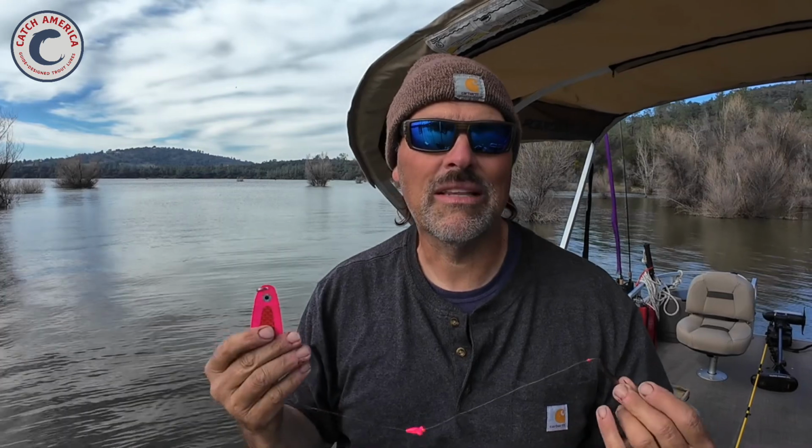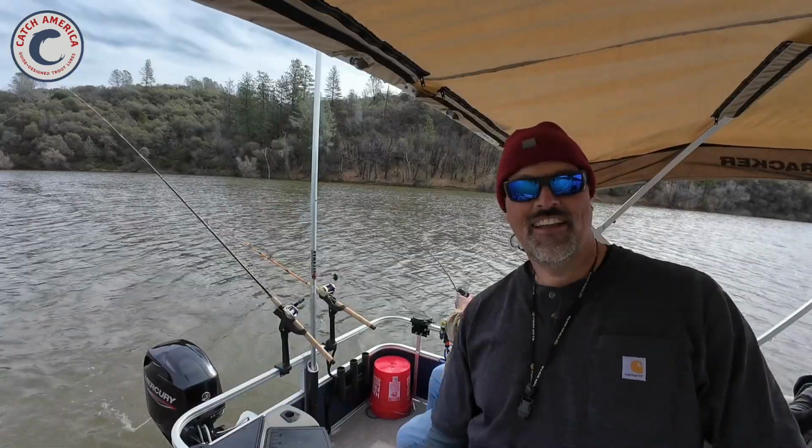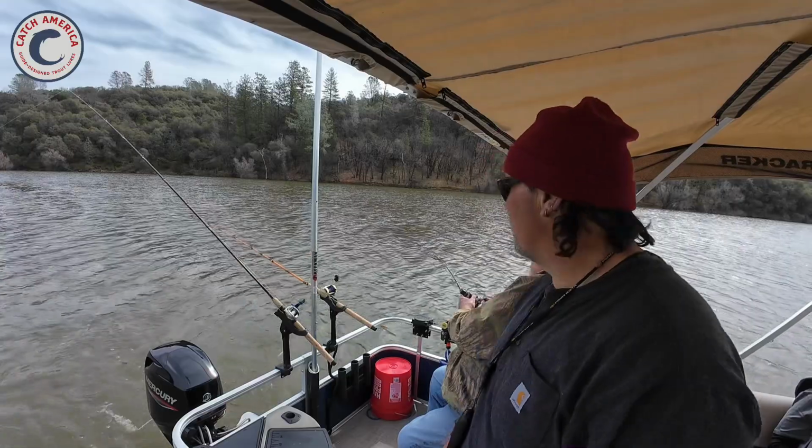I'm thinking alternative offerings to that would certainly be something like a blade and a wedding ring. You know, it's just a spinner. So that is working.